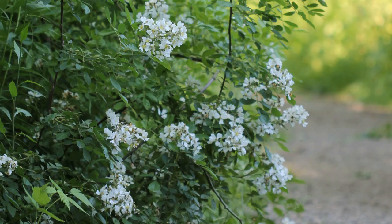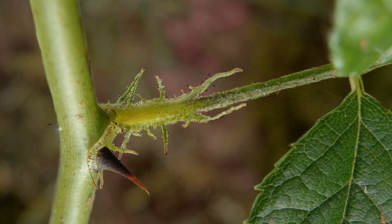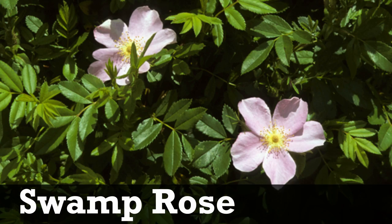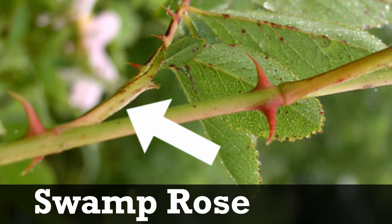At the base of the leaf stem, you will see a fringed, centipede-like structure called a stipule. In the late summer, pea-sized red hips appear, which stay on the plant through winter. The only native plant that looks similar is swamp rose, which is distinguishable by its pink flowers, larger hairy hips, and smooth stipule.